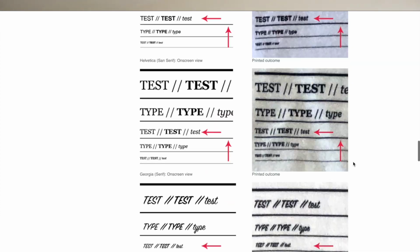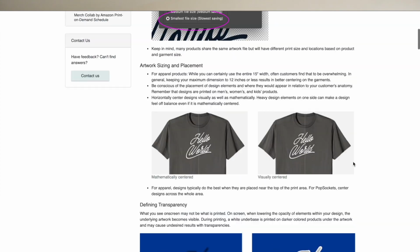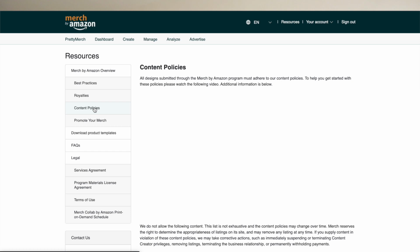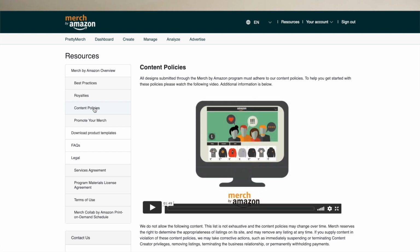So just be very careful to follow the guidelines that they have here. And it's very self-explanatory. Just read things through. They're not long to understand and straight to the point. Now, one thing that you have to be very, very careful of here is the next tab where it says content policies. We already went over the royalties, so I'm gonna skip that. But when it comes to content policies, that's a part that you don't want to miss.